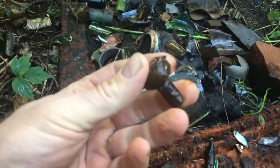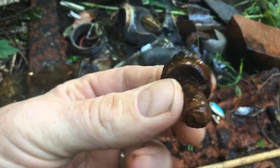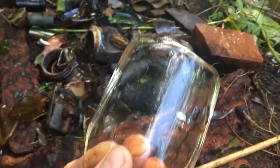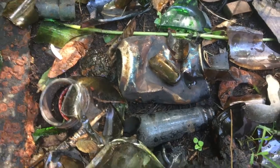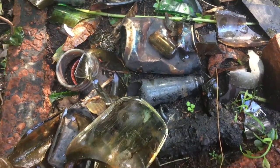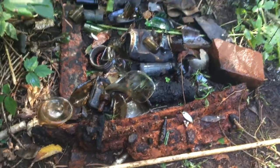Not sure what this is. A rivet, maybe? This looks like probably an old part of a milk bottle, huge piece of glass. And just a lot of bottlenecks and things. Tough to see because I don't have it laying on a white sheet or anything like that, but we're gonna haul this stuff out of here, call it a day, and come back.